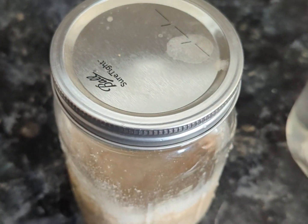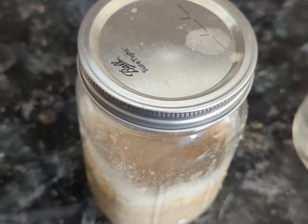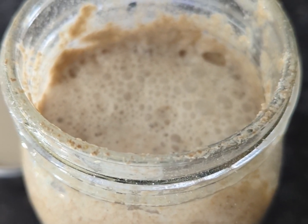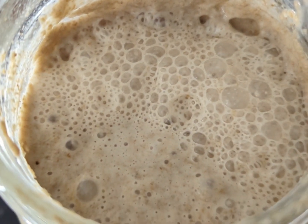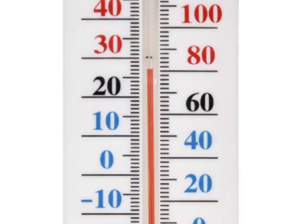Each day, when you take the lid off, wild yeast in the air will gather in the jar. The next day, come back and do the same thing. Add 1/4 cup rye flour and 1/4 cup water and stir well. Do this for the next 5 to 7 days. Your kitchen temperature will determine how fast the sourdough starts. The warmer it is, the faster it will make.